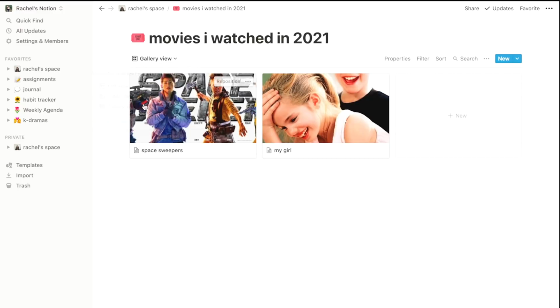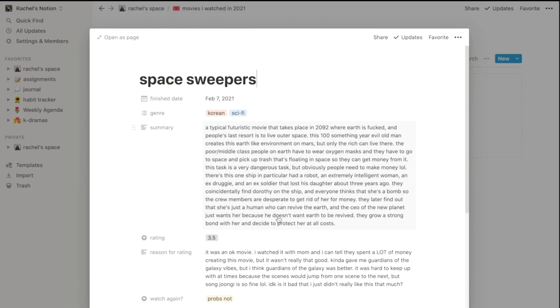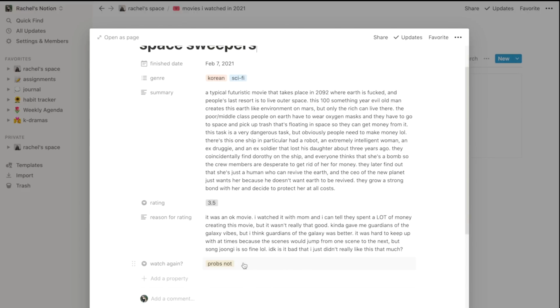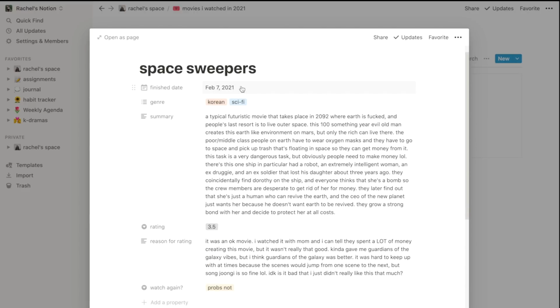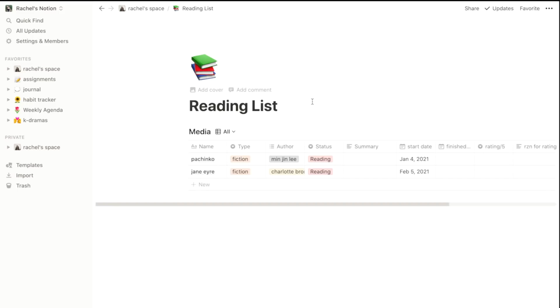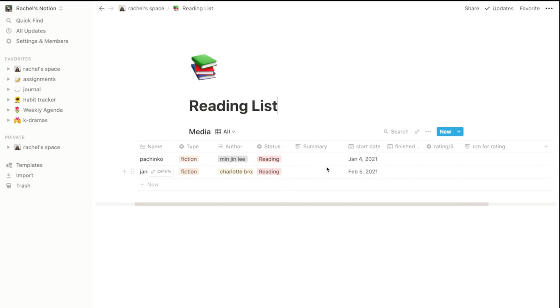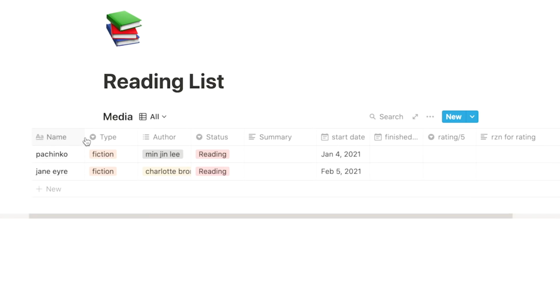But let's say I clicked on this, then it shows my summary for it, and then reason for rating, watch again, probably not, when I watched it, and then genre. And then reading list. These are just books that I read in 2021. Kind of embarrassing. Yeah, these are the only books that I have read or am reading. I haven't even finished it, which is why I don't have a summary or anything, but I have the name of the book, type, author, status, summary, start date, finish date, rating out of 5, and reason for rating.